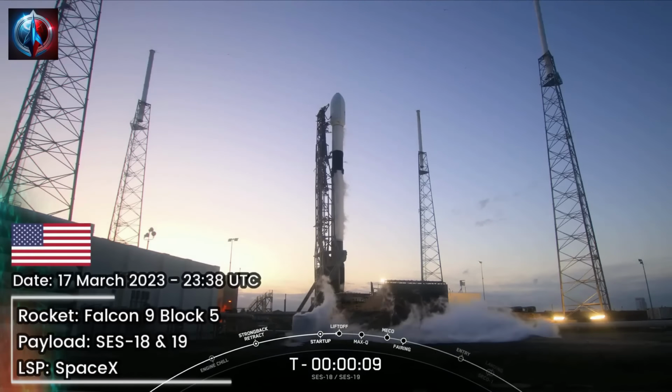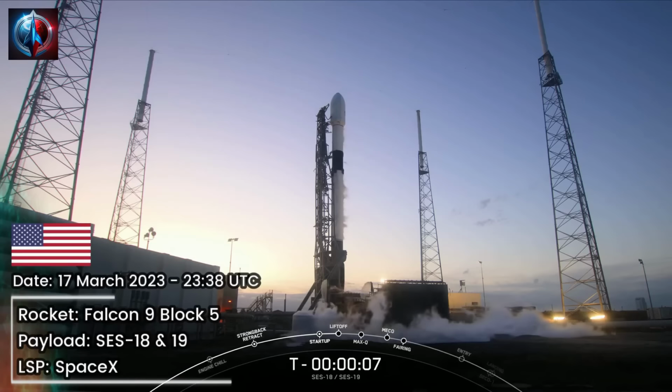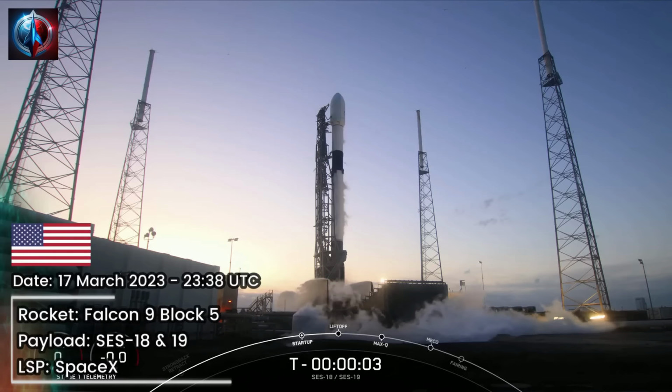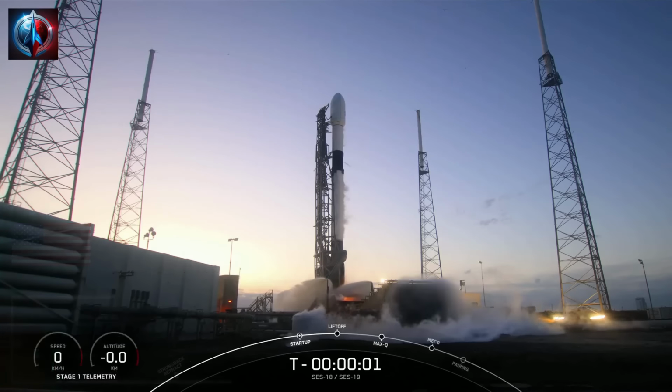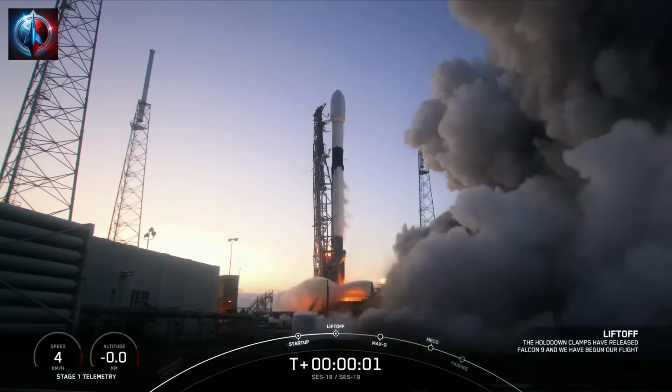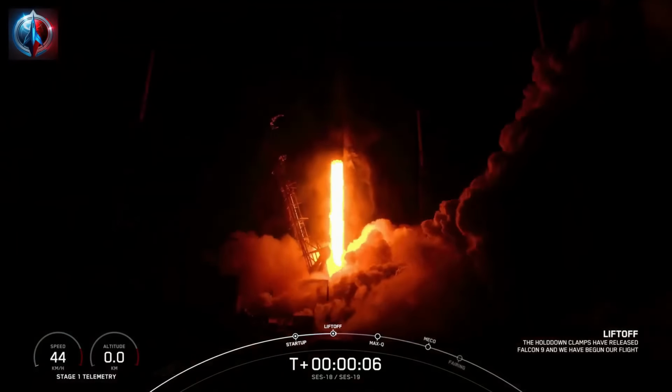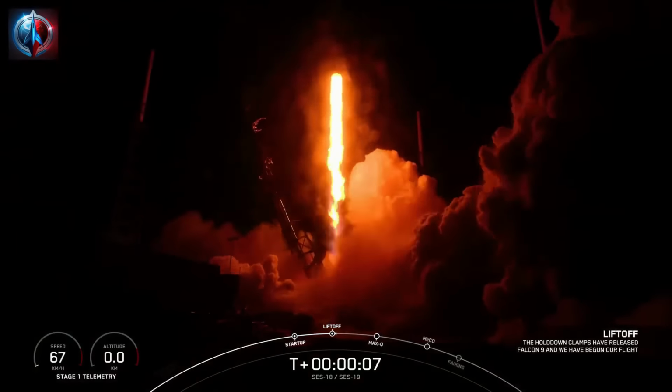T-minus 10, 9, 8, 7, 6, 5, 4, 3, 2, 1, ignition, liftoff. Vehicle is pitching downrange. Stage 1 propulsion is nominal.